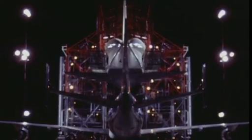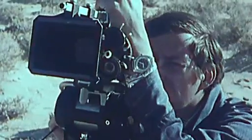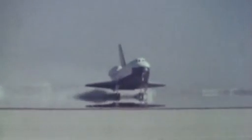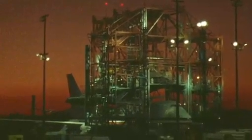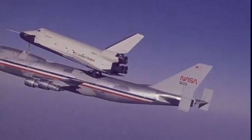The Approach and Landing Test Program, or ALT, was an essential component in the development of the Space Shuttle Program. Used to validate the flying characteristics of the orbiter upon re-entry and landing and test its systems in flight, the ALT program made use of the MDD for the first time to load and unload Enterprise onto the Boeing 747 in a series of high-risk test flights in 1977.